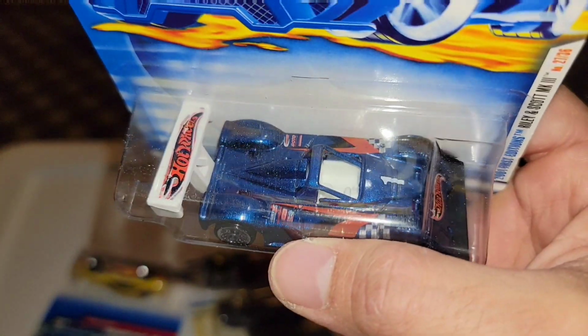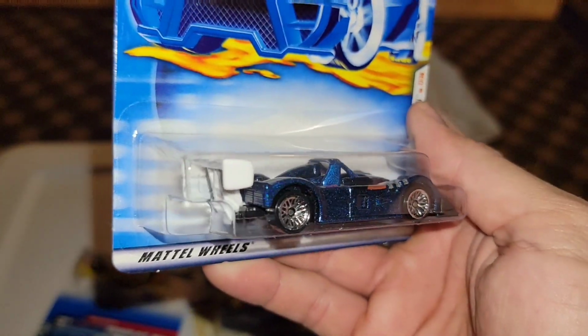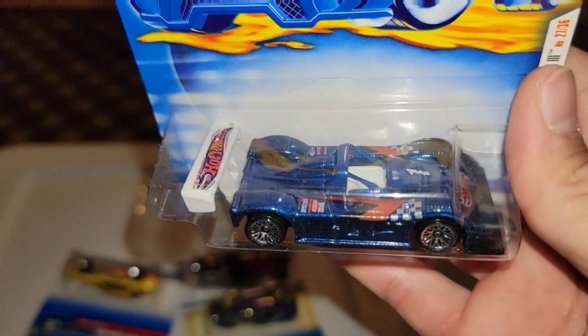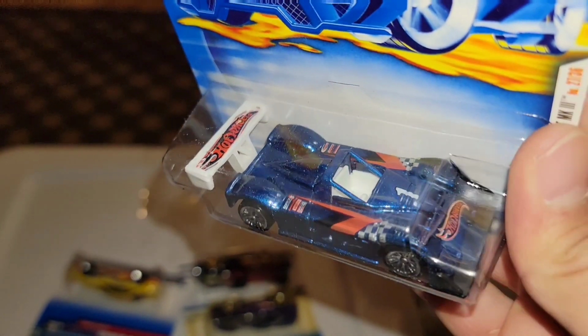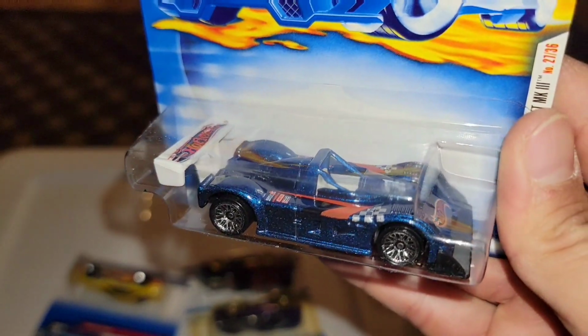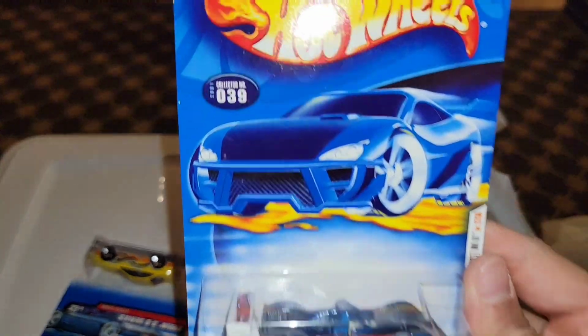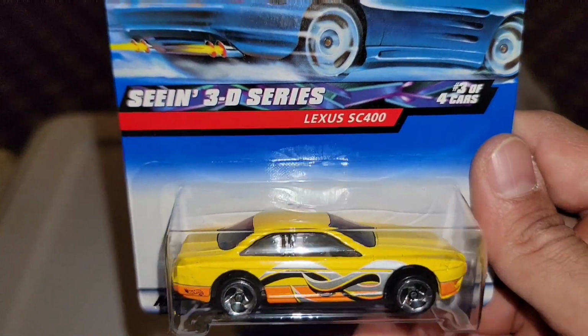I do have this one loose, and I definitely wanted to get it carded, but you do have the chrome lace wheels all the way around. Nice dark blue metallic. You have the nice white wing with the Hot Wheels flame, white interior, and of course the number one and the racing livery. But that is a nice car. It's collector number 39. Next up, I did pick up the Lexus SC400.